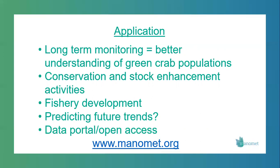And finally, we're very excited for the data portal that's being developed by the Casco Bay Regional Shellfish Working Group, because that potentially represents a way to make all of this green crab data open to the public and really maximizing its use.